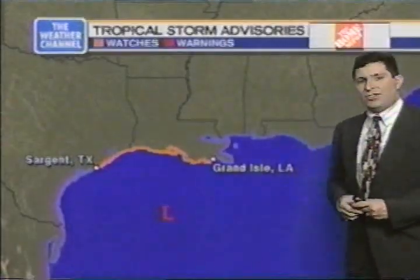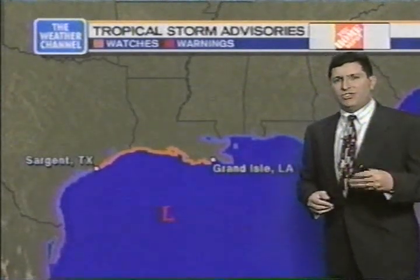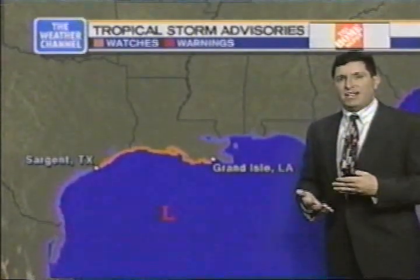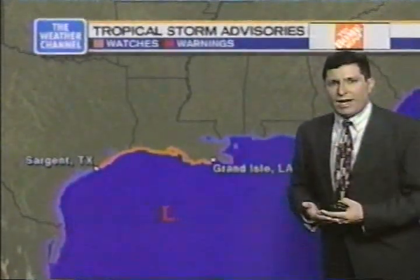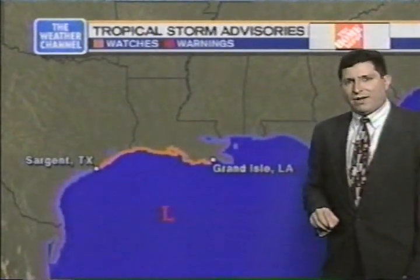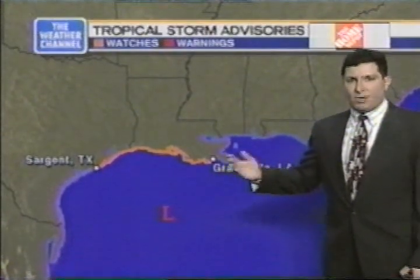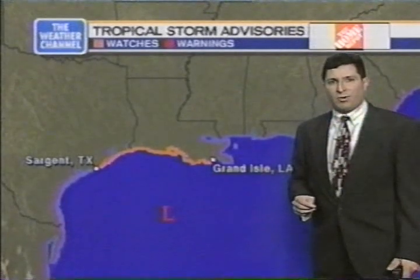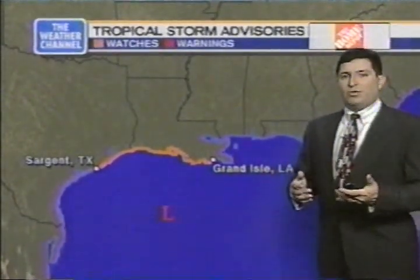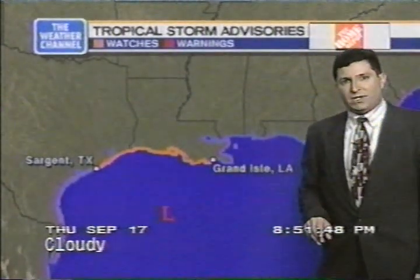The National Hurricane Center has issued tropical storm watches, which mean that we could potentially see tropical storm force winds and certainly heavy rains in this area in the next 36 to 72 hours from Sargent, Texas, over into Grand Island, Louisiana. Now, if it does look like this system is starting to turn back to the north and getting closer to the coast, that is when the National Hurricane Center would upgrade these to warnings. But right now, they are watches, which means you should be preparing, getting ready to take the appropriate actions should Tropical Depression 8 strengthen into a tropical storm and begin heading northward.